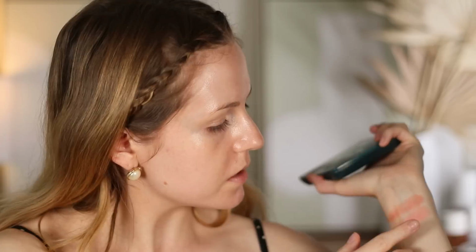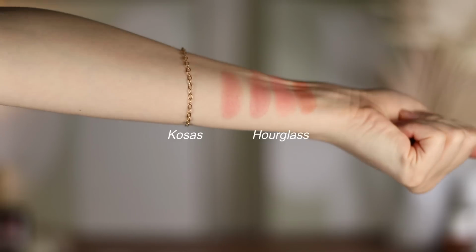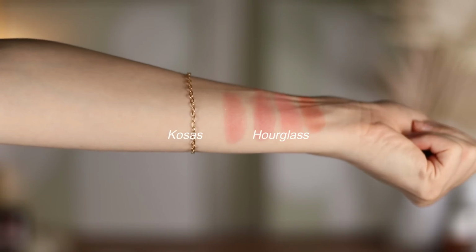And then out of the Jellyfish palette, I want to compare Rose Fusion to Swoon because these are looking pretty similar also. So here is Rose Fusion and here is Swoon. With Swoon, this is another one where I can see some sparkles in it, but the shades are actually pretty similar, a mid-tone berry shade. They're both really pretty, and I don't see the sparkle in all the Kosas shades. It's just certain ones, but this one definitely has sparkles.